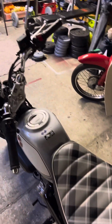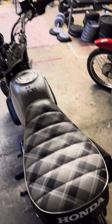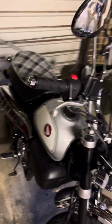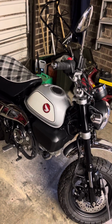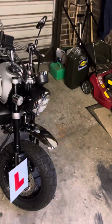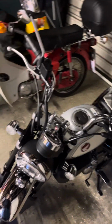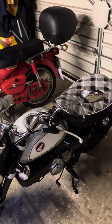So here it is. Obviously it's the 2023 model with the tartan seats. I was kind of undecided. I really like the black seats with the different colourways, but to be honest, I think it looks really good. I know a lot of people like the brighter colours with it being a Monkey, but for me this black with that silver and white tank just looks excellent. So again, a bit of a novice rider still, but a year riding under my belt on the 125s. Haven't really thought about doing my test yet. Probably will do at some point before the CBT runs out.